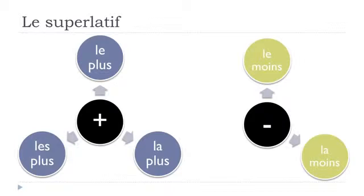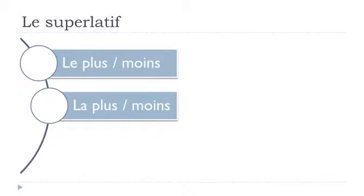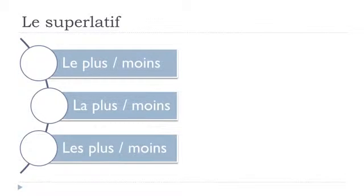And then if we want to express this, the least, in French it will be le moins, feminine form, la moins, and then the plural form, les moins. Okay, so le moins, remember when we combine this O-E-N together, we get the sound ouin, okay, and we don't pronounce this final S. Le moins, la moins, les moins. Okay, so let's see now. Le plus, le moins, la plus, la moins, les plus, les moins.